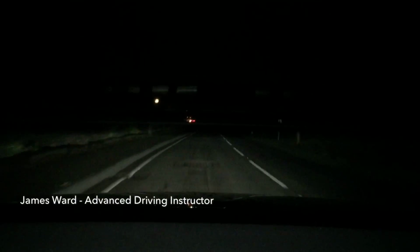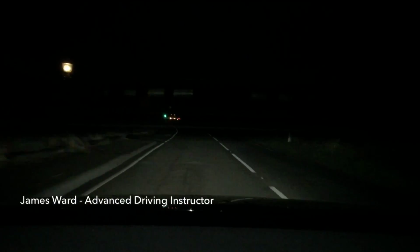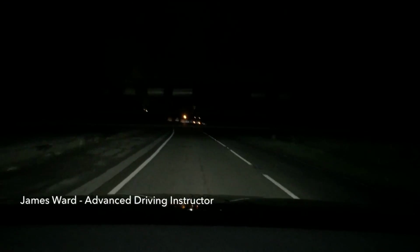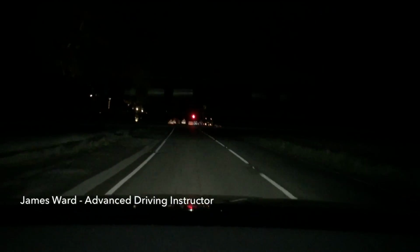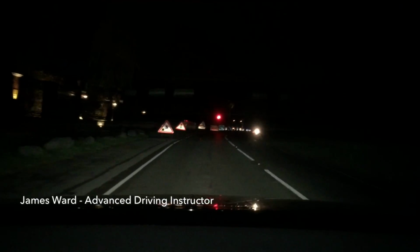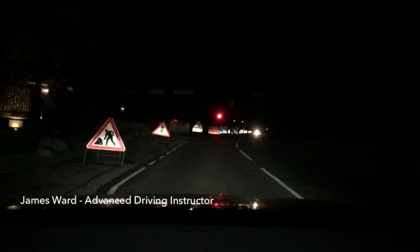Vision up, looks like we might have a temporary set of ATS down here. Got some activity as well with ambers. Phase change on the set of lights here. Yeah, we do have a temporary ATS. Mirrors, off the drive. Cover the brake. And we've got the workman in the carriageway as we come down here.